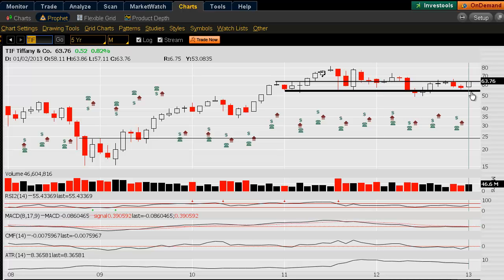So I have this line drawn here, which is about $54. You can see the last time we had a dip, this is where prices held at this level here, and that right there is at the bottom end of the range.